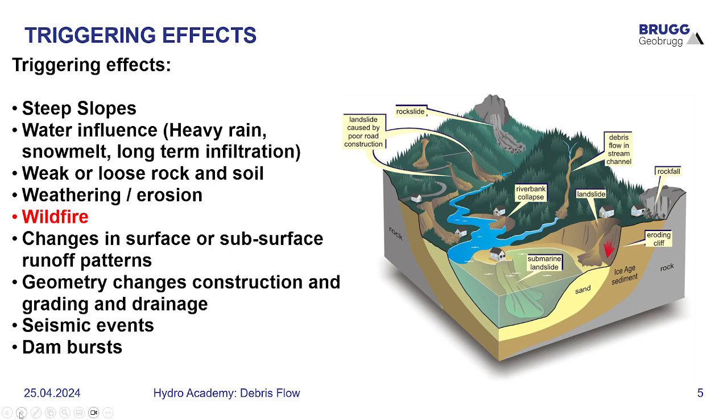All of you have probably seen a picture like this in your studies and notes, but some of the triggering effects for debris flows obviously are steep slopes, so we're blessed with those in British Columbia. Frequent rainstorms, heavy rains, intense rains, melting snow, saturated soil, dealing a lot with weak or loose rock and soil, weathering, erosion. Wildfires, a new one I put into this slide because most of the barriers that we're putting in now are because of wildfires. Changes in surface or subsurface runoff patterns, geometry changes from construction or grading. We all have been out in the wilds of British Columbia.